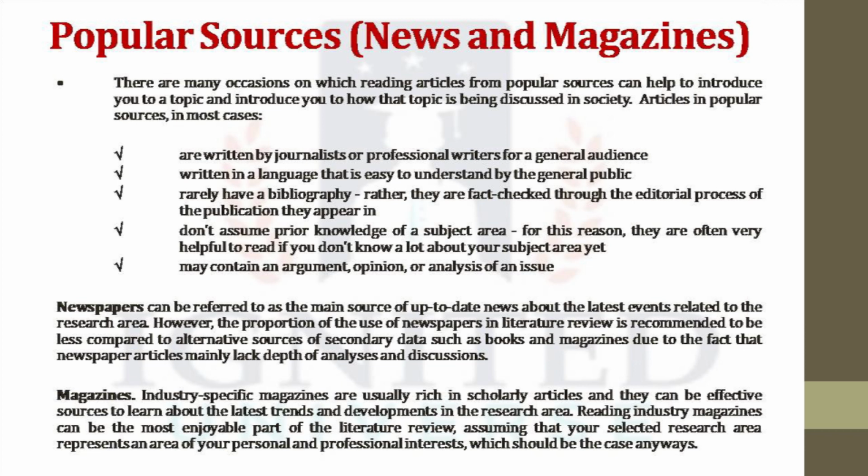Articles in popular sources include those that are written by journalists or professional writers for a general audience. As we know, publications are usually read by experts, but the popular sources of news and magazines have articles again, but for the general public. They are written in language that is easy to understand by the general public. Publications are usually more technical as compared to the articles written in news and magazines. So whenever someone is writing an article in news or a magazine, it should be very easy to understand for the general public.